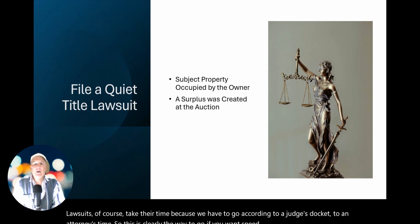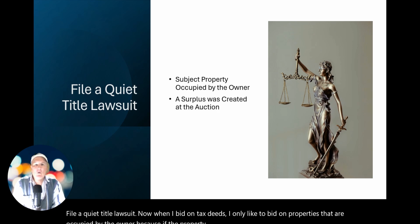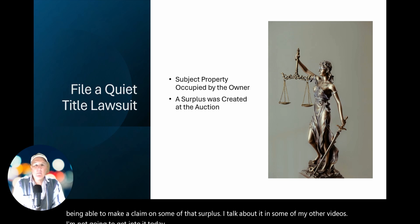File a quiet title lawsuit. Now, when I bid on tax deeds, I only like to bid on properties that are occupied by the owner. Because if the property is occupied by the owner, I have a leg up with being able to make a claim on some of that surplus. I talk about it in some of my other videos. I'm not going to get into it today, but I like the property to be owner occupied.